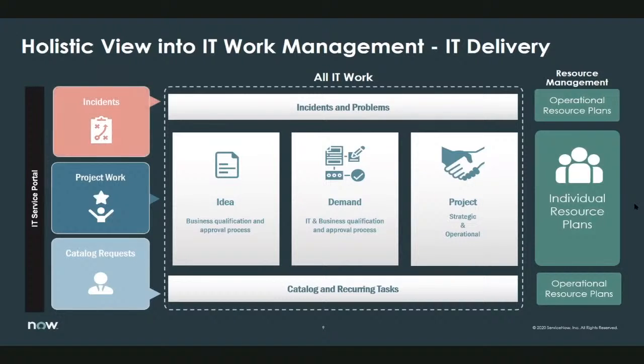Incidents are one way that we bring work into our IT department. Incidents are break-fix type of work, which is normally a must-do for any IT shop. This is keep the lights on work, and we block time or reserve time for that activity using operational resource plans.